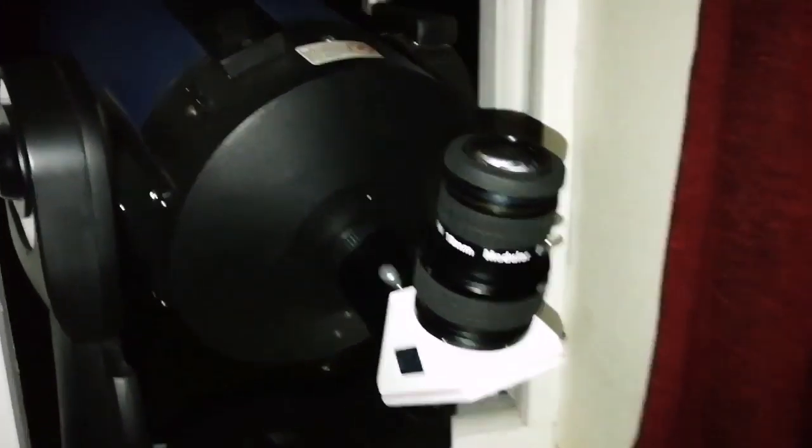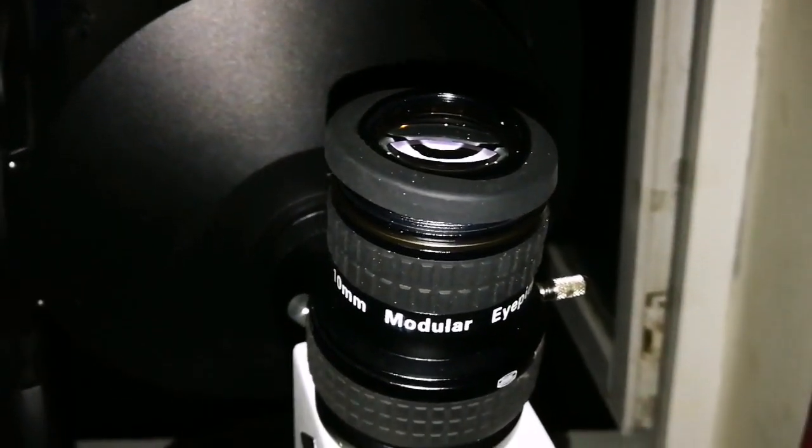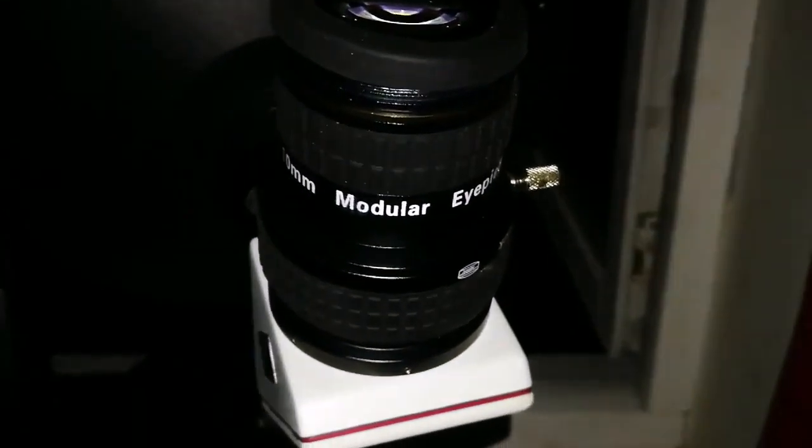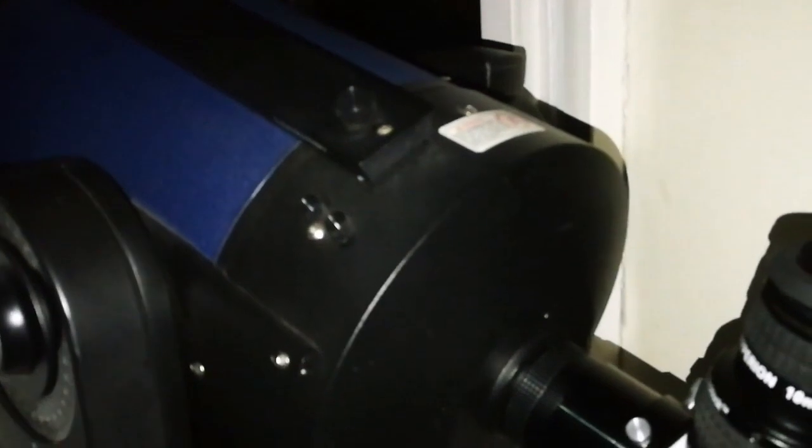It's beautiful. And that is the moon, that faint dot. Jupiter, and I can see the Great Red Spot and all the details, all the blue-green patches and everything, with this Hyperion 10 millimeter 2-inch modular eyepiece. Everything here is Baader except the telescope, which is the Meade.